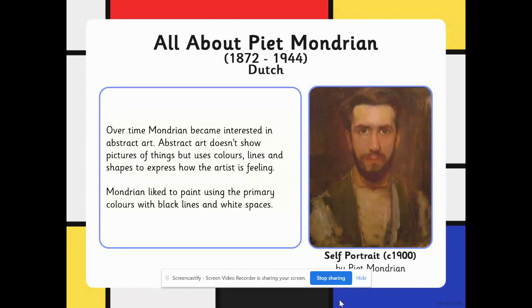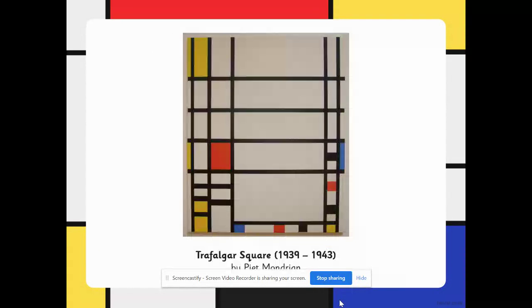But over time, as he got older, Mondrian became more interested in a different type of art called abstract art. And abstract art doesn't show pictures of things, but it uses colours, lines and shapes to express how the artist is feeling. So Mondrian used to paint using the three primary colours, which are red, yellow and blue, with black lines and white spaces. So we're going to look at one of his pictures now.